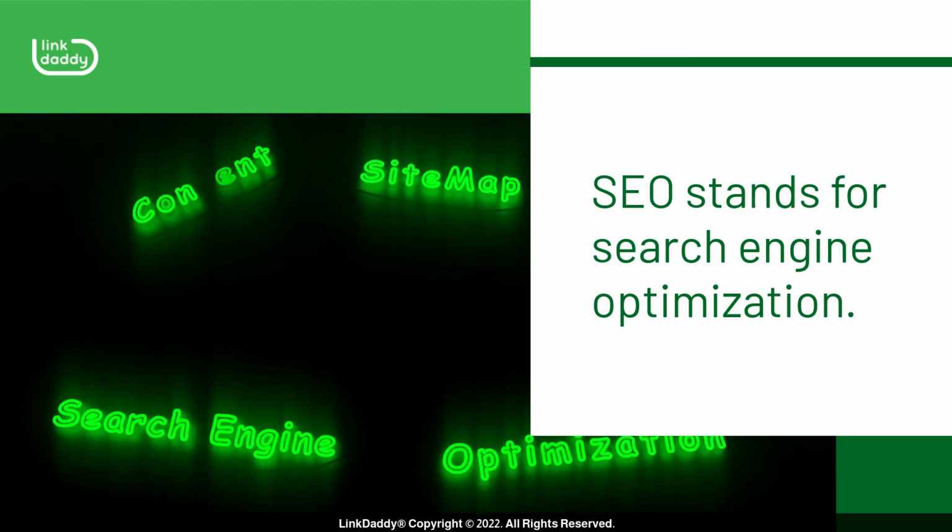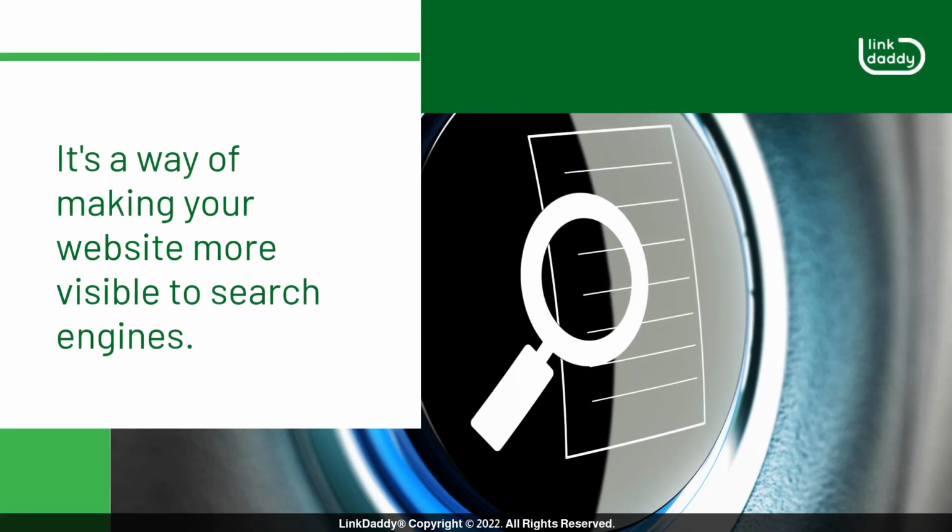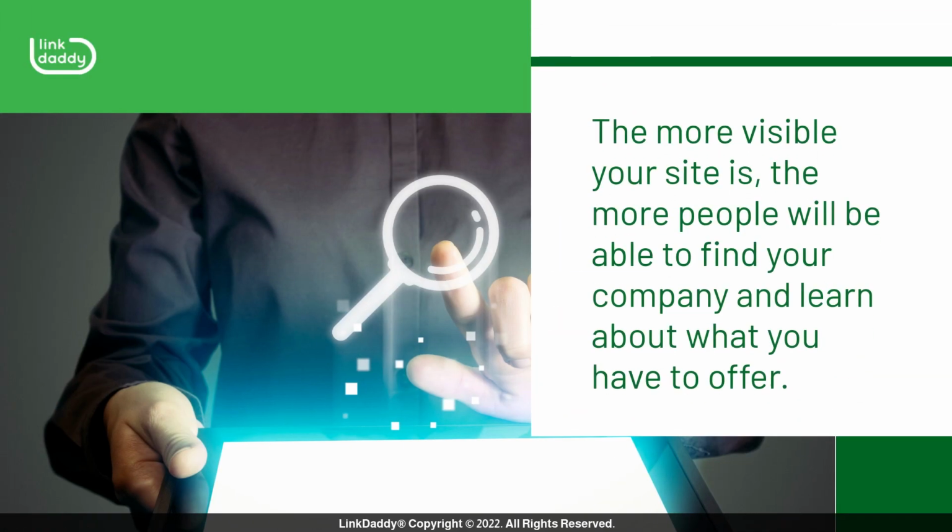SEO stands for Search Engine Optimization. It's a way of making your website more visible to search engines. The more visible your site is, the more people will be able to find your company and learn about what you have to offer.